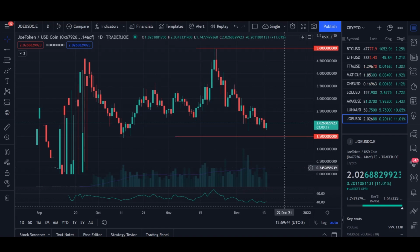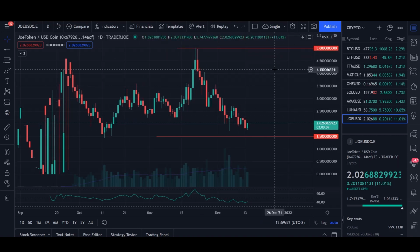And if this breaks down to around $1, I'm going to come in here and buy some more. So as it goes lower, I'm going to buy some more. But this looks like the trading range for Joe. And this is why I'm going this route.